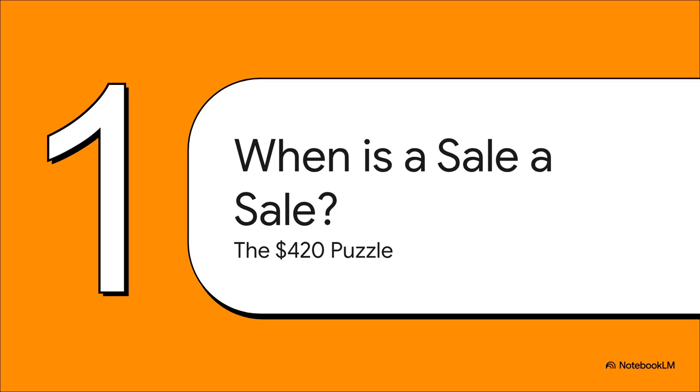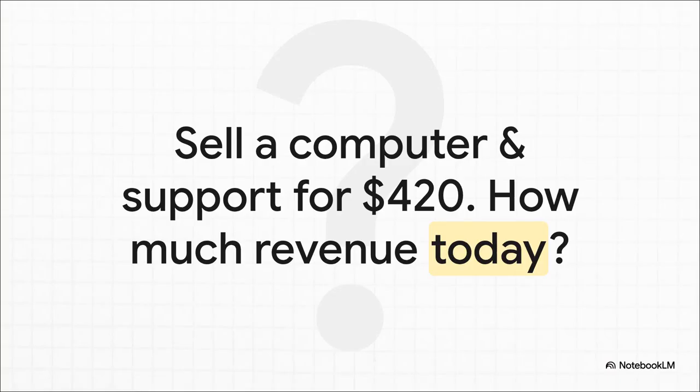All right, let's just jump right in with a little scenario. The answer, you'll see, opens up this whole framework that basically every company on the planet has to follow to report how well they're doing. Okay, here's the puzzle for you. Imagine your company sells a bundle deal, a new computer plus a 1-year tech support plan, all for one price, $420. The customer pays you the full amount today, and you hand over the computer today. So the big question is, how much of that cash can you count as revenue today?